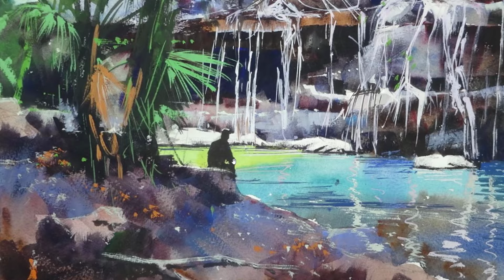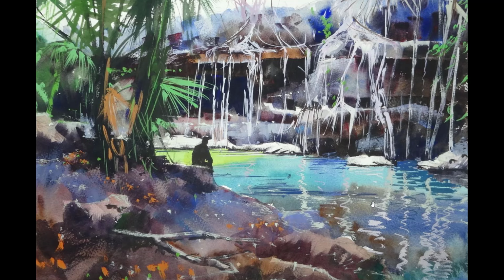Placement of the figure and the reflections, and finally the reflections of those vertical tree roots.